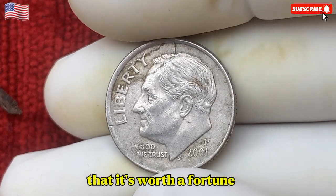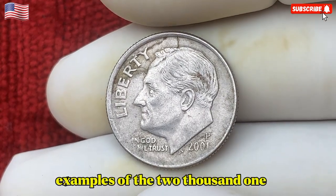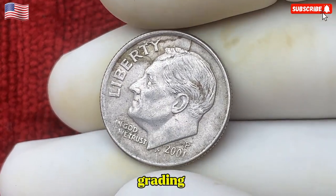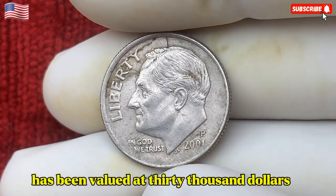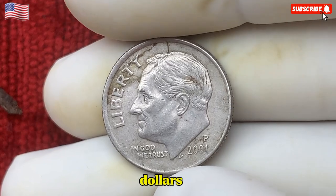It's worth a fortune. And just how much, you ask? Well, one of the finest examples of the 2001 Roosevelt dime, with rare mint characteristics and verified grading, has been valued at $30,000. Yes, you heard that right, 30,000 United States dollars, for a dime.